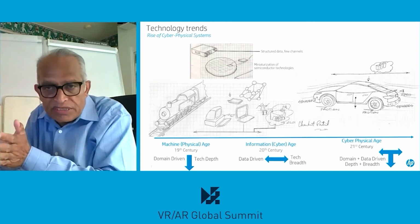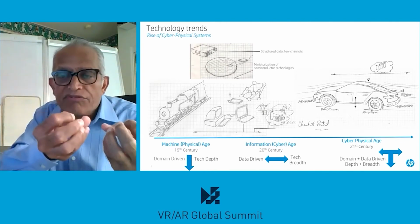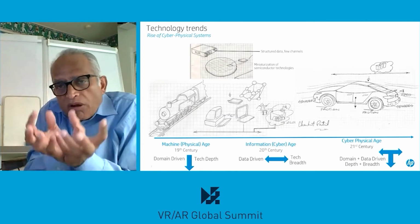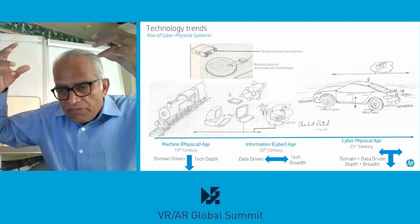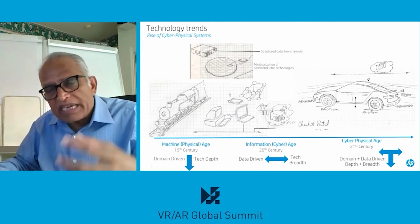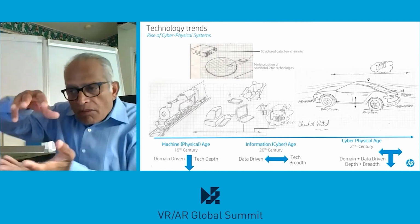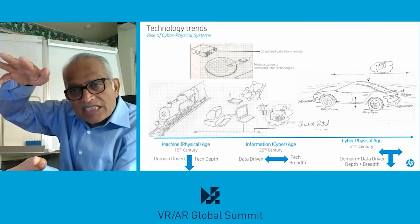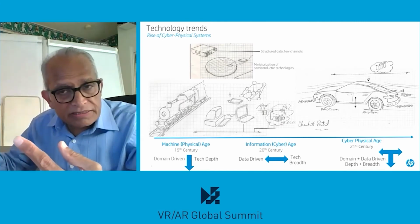Now comes the cyber-physical age. The 21st century is the cyber-physical age. It's the integration of machine and information age to create cyber-physical systems. Tesla Model S is an example of such a cyber-physical system. A system built on fundamentals of mechanical sciences, fundamentals of physics, heat transfer, solid mechanics, physical fundamentals, the domain knowledge of the machine age, combined with the information age knowledge, the cyber age knowledge. And it's a cyber-physical system that delivers a unique experience.